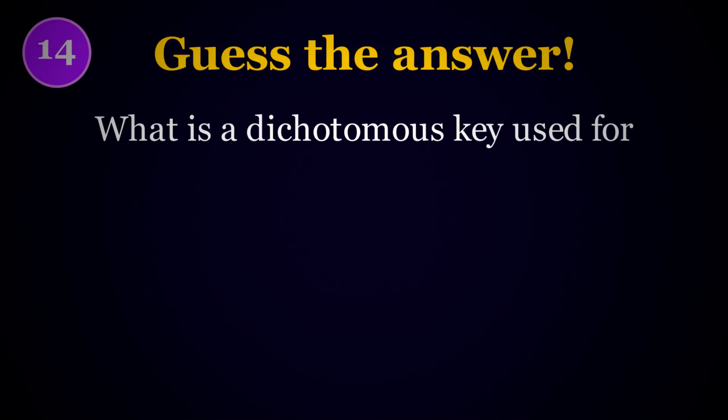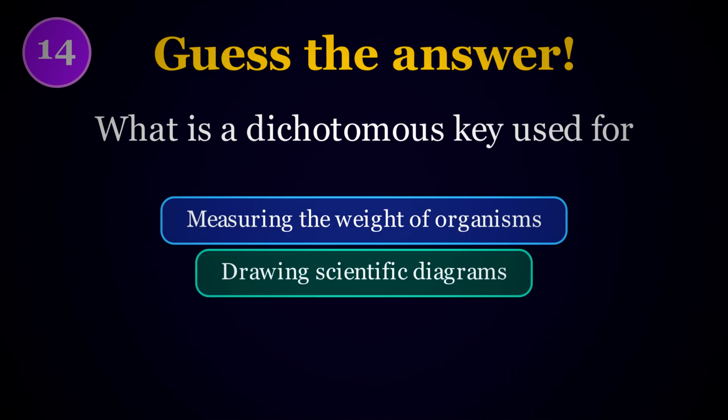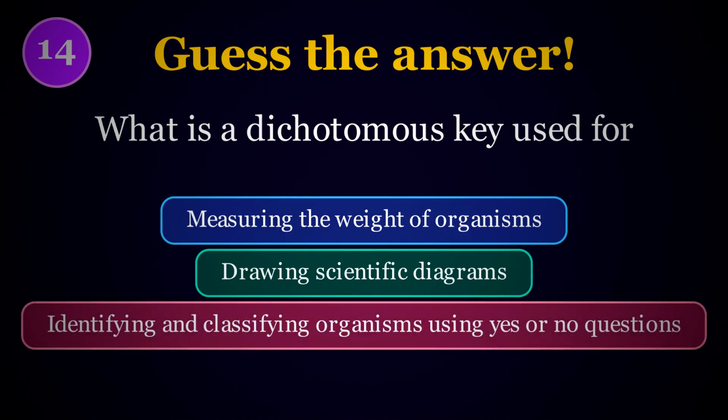What is a dichotomous key used for? Measuring the weight of organisms, drawing scientific diagrams, identifying and classifying organisms using yes or no questions.